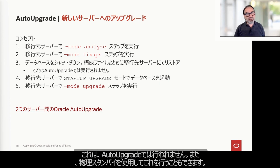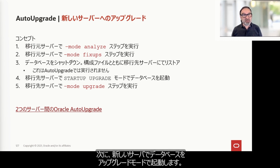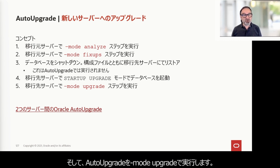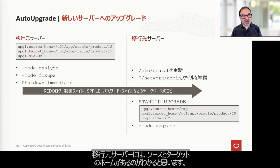You can also do this with a physical standby. So you create a physical standby and then you don't have to shuffle around your data files, your config, your redo logs anymore. Then you start up your database on the new server in upgrade mode, and then you run AutoUpgrade with -mode upgrade. We cover this also on the upgrade blog, and this is how it works step by step. So on the source server, you see that I have a source and a target home.